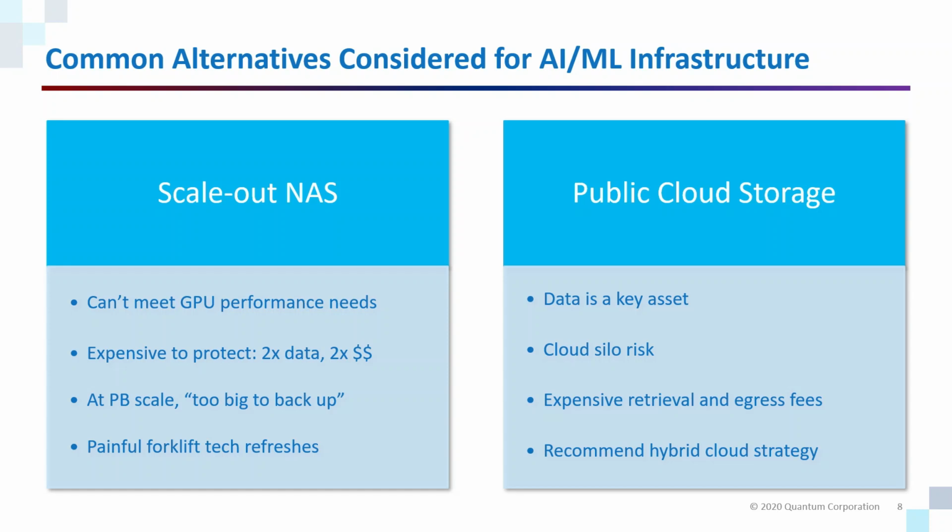Now, many people also look to public cloud storage, most specifically the public cloud object stores, and they have a lot of benefits. Obviously, cloud is very easy to use, and there's a great user experience around that. But one of the strongest considerations that we hear from customers is that these data sets are kind of their key asset as an organization, right?